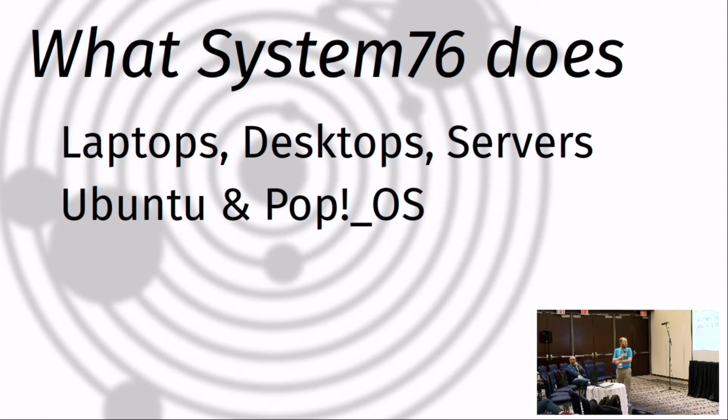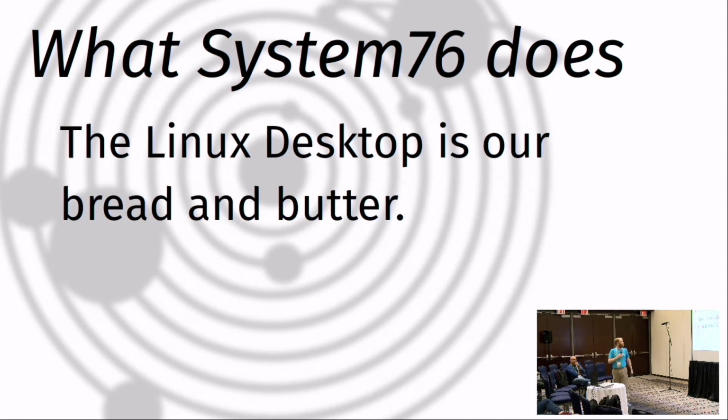And since then, we have our own Ubuntu-based operating system called Pop!_OS that's specifically designed to allow us to customize and deliver additional enhancements and user experience beyond the kind of control that we had with Ubuntu. Desktop Linux is our bread and butter. We live and die by how well Linux works on our machines, how well we support it, what kind of features and benefits we can give to creators, makers, builders, scientists, engineers, developers.